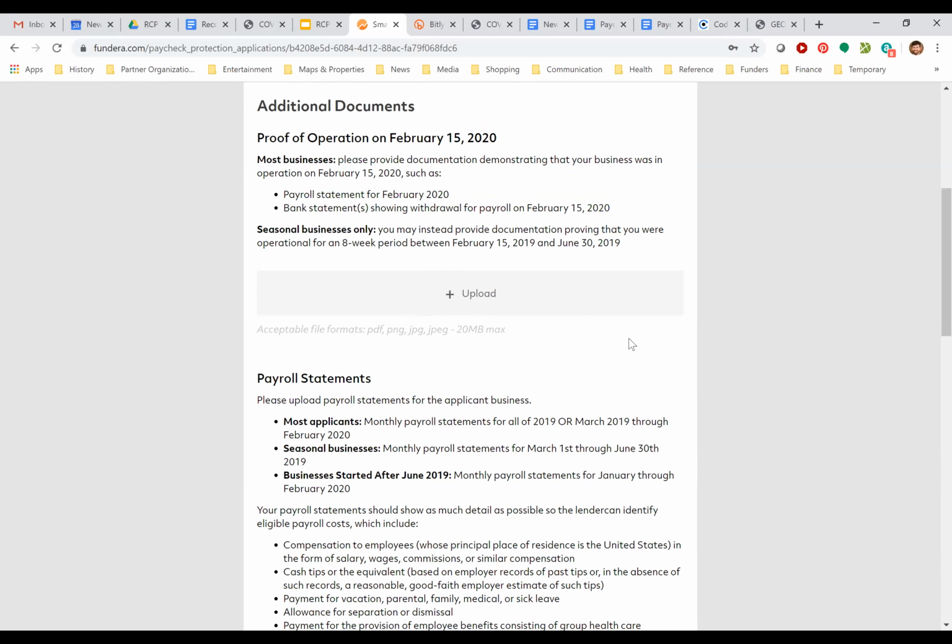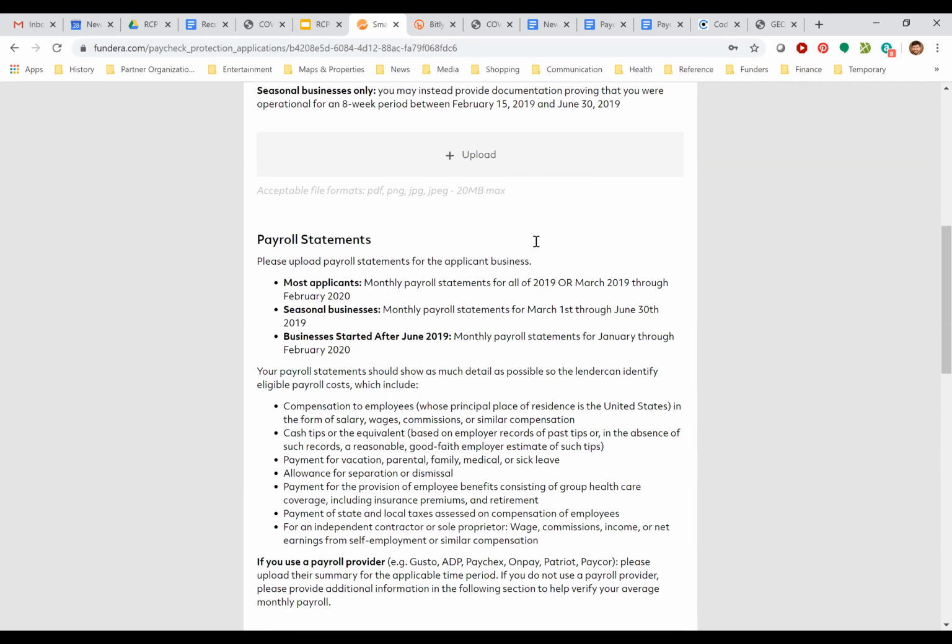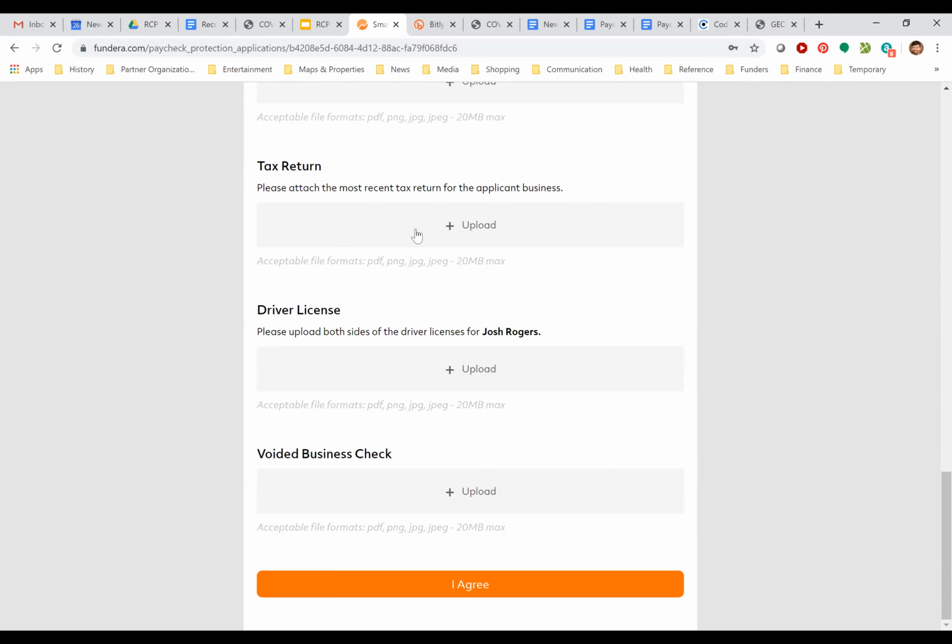The last thing you want is to have gotten through this whole application, gathered all your documents, and then caused a delay when your lender actually reviews your file because you uploaded the wrong file or the wrong file name into the wrong place. So you want to be really careful here to make sure you get all the files that are requested uploaded into the right places. So once you've got those files uploaded, you click I agree and your application is done.